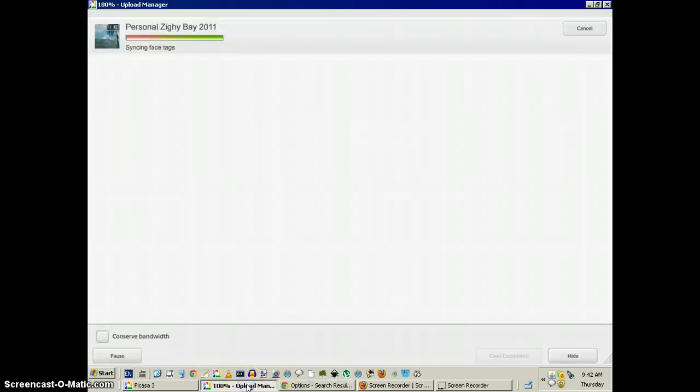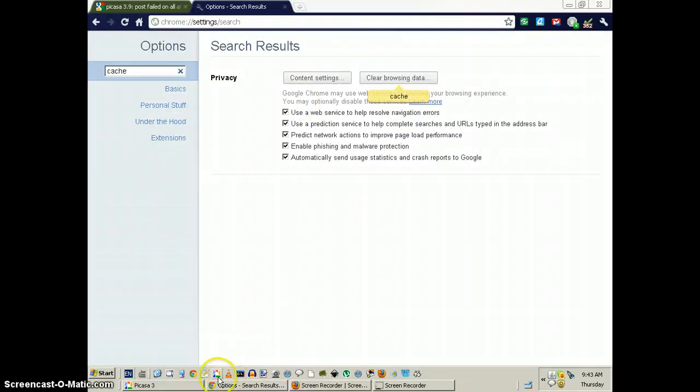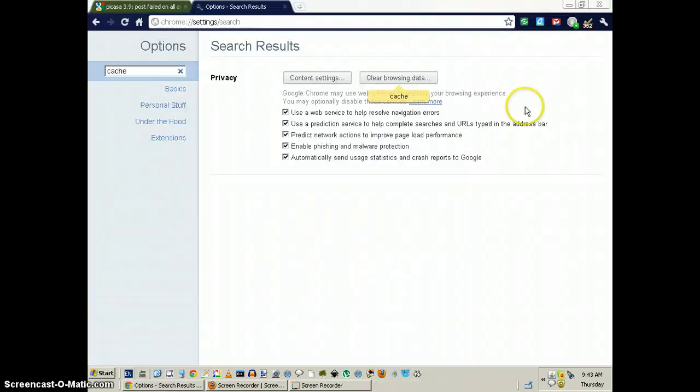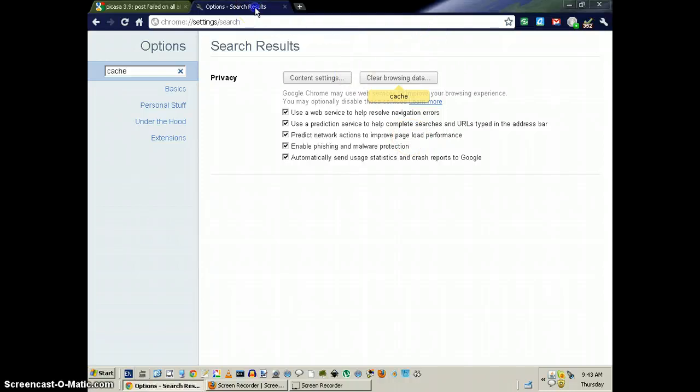This should be finished here in a moment. And now I'm going to sign out. I'm going to turn that off. I'm going to shut down Picasa. Now, I'm also going to shut down Chrome, which is the latest Chrome, by the way.